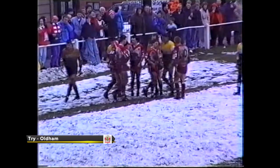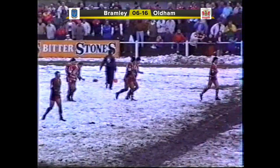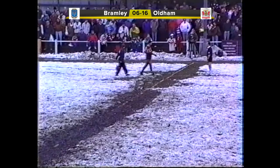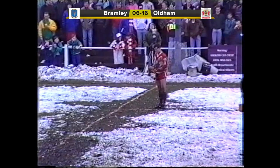McAllister in the end, after he collects it with a slight dummy, an easy run in to the right of the post. Sixteen-6 with the conversion from Duncan Platt, conversion attempt, and gives Oldham a bit of leeway now. 25 minutes or so to go left. Oldham now edging the way on top at 16-6.